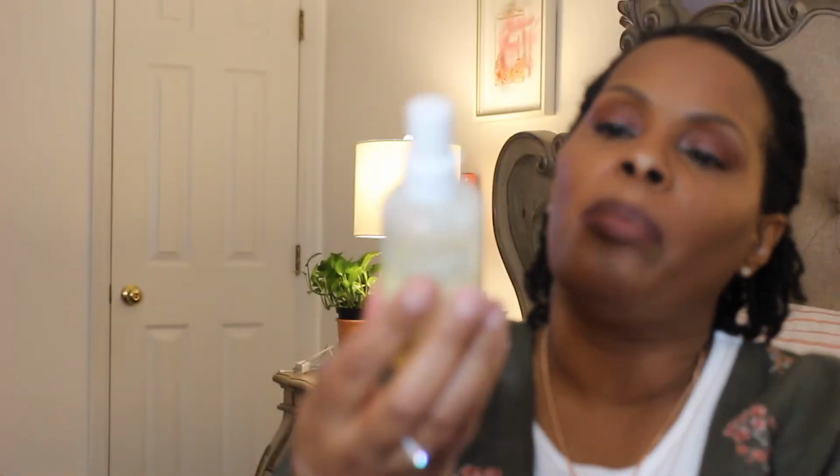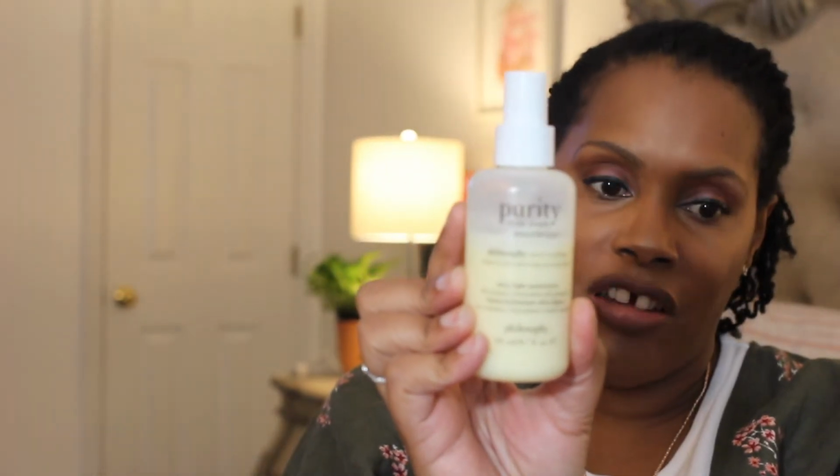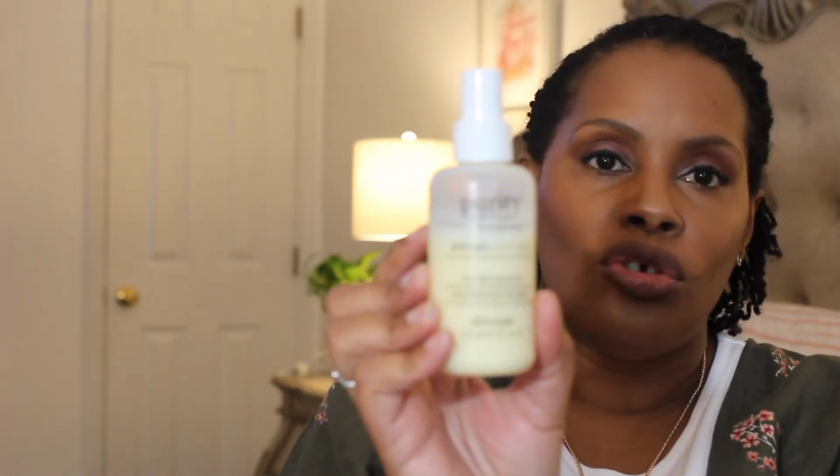So to use under my makeup, under my primer, my favorite facial moisturizer is the Purity. They still call it Purity Made Simple. I thought they didn't, but it's the Purity Made Simple moisturizer. I haven't had this long, so you can see that I use it every day. It is now my new favorite. Although I still use some Avon in the day, because I need the SPF.